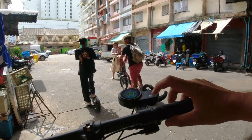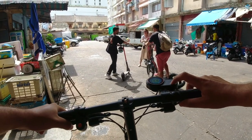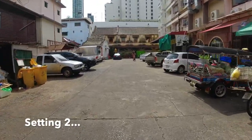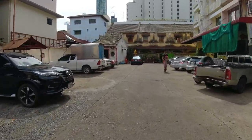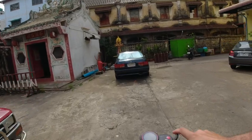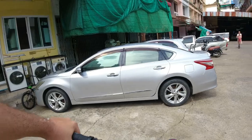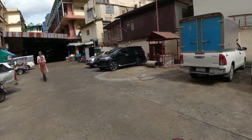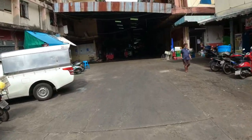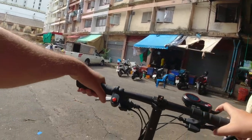The scooter has three settings, one, two, three. I think I'll start on two, see how it goes. Setting two, nice and sedate, a bit of a cruising speed. Let's try setting three. Crash into the temple. Oh. And three is not bad. Nice bit of pull. Right, we're off.